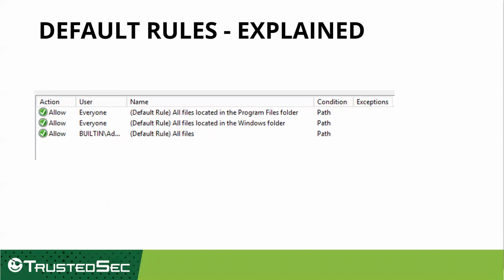In terms of the default rules, I talked highly of them. The default rules are basically these 3 guys here. When you create the default rules, it creates a rule for everyone that allows them to run files located under the Program Files folder. And everyone is allowed to run everything under the Windows folder. And the administrators are allowed to run everything on the system.